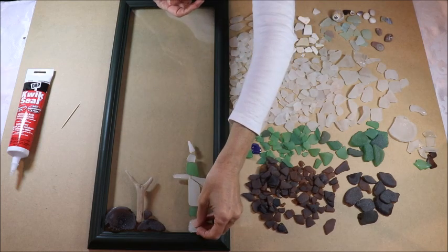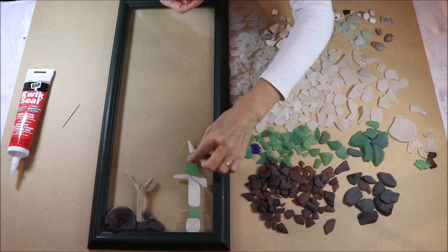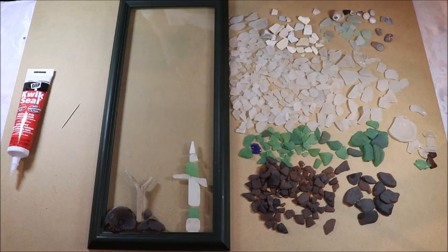My husband found that piece. And I had a couple of green pieces that were somewhat squarish, and I thought it would help make a bit of a structure like an inukshuk, but a little bit of an abstracted inukshuk, not like my typical inukshuks, because I always put an inukshuk in my pieces, but sometimes I make them a little bit different.